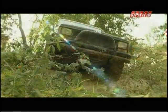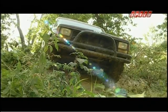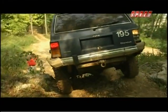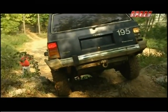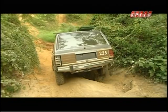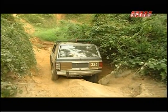An off-roader's driving skills are truly put to the test at the pit of despair. This steep, almost impossible to navigate slope is not for the faint of heart. Just ask a doubtful Jerry Chan. I don't think they can make this, but obviously other people have done it, so I'm going to go with it. Keep a cool head, stay on that brake, but not enough that you're skidding, and people get through it all right.